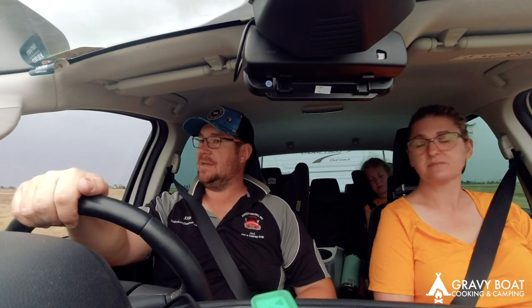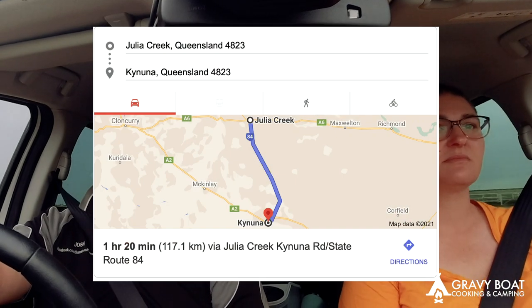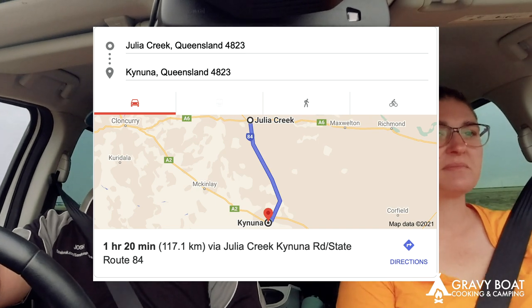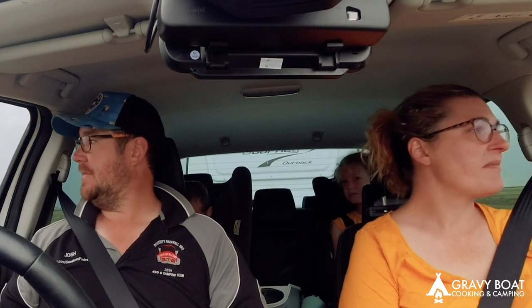So the reason I got up early is there's a lot of rain coming across from Mount Isa way. So we're heading across the road to Kynuna, and it's a single lane bitumen road, all sealed but single lane. And I just didn't know what it would be like on the edges if that rain was coming across. If we waited another hour or so, we probably would have been in the thick of it, having a look at the size of the blip on the radar. So anyway, we're on our way, nice and early. It's 113 k's across to Kynuna, and then we'll turn left and go down towards Winton.